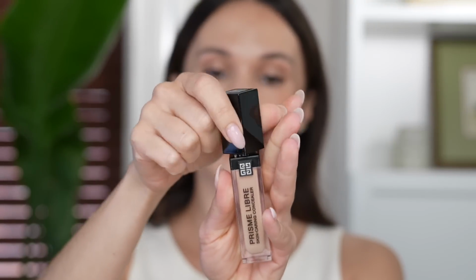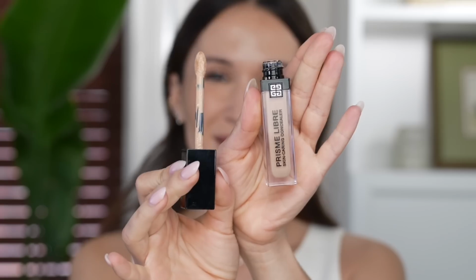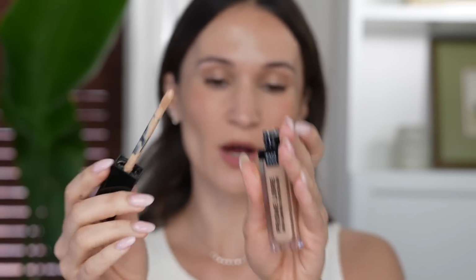It has a large doe foot applicator. It's really easy to spread all over the face. I usually just stripe it on in a thin layer, and then I either use a foundation brush or a damp sponge to blend it out.